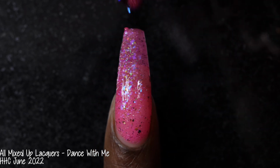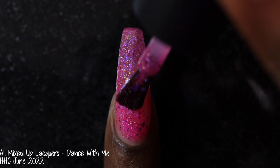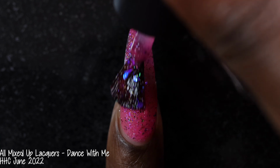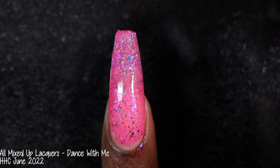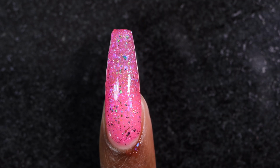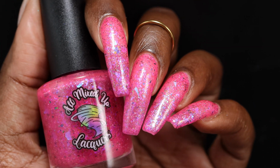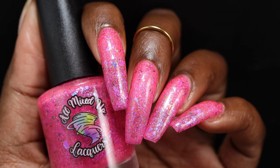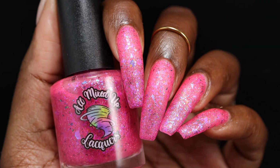Dance With Me had a fantastic formula. The base starts off a little bit sheer, but it does build up very nicely. All of those flakies spread very evenly and easily without giving off any texture. One coat of top coat smoothed this one out perfectly for me. I love the base color on this polish. Like, it is absolutely gorgeous. It is a super bright pink. I forgot to check if it was blacklight reactive, but I feel like it might be.